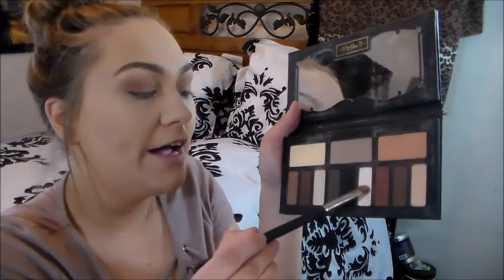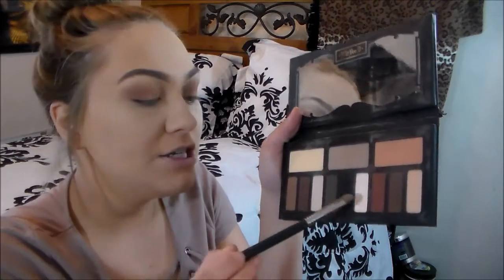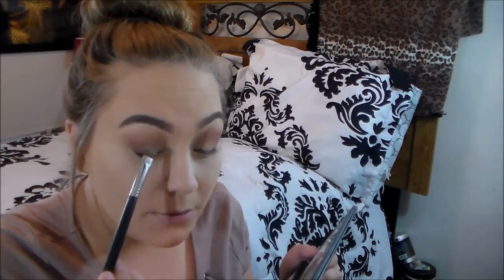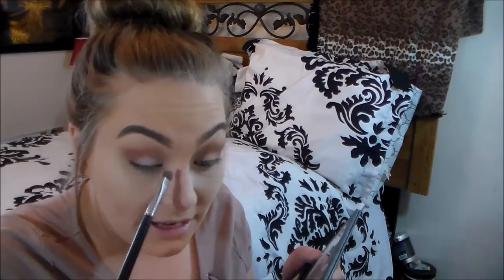I'm going to take my favorite eyeshadow shade, like eye base, and it's this white right here next to that burnt orange shade, and I'm just going to pack this onto the lid. This is my favorite lid shade. It's such a pigmented white. I do not have any whites like this.